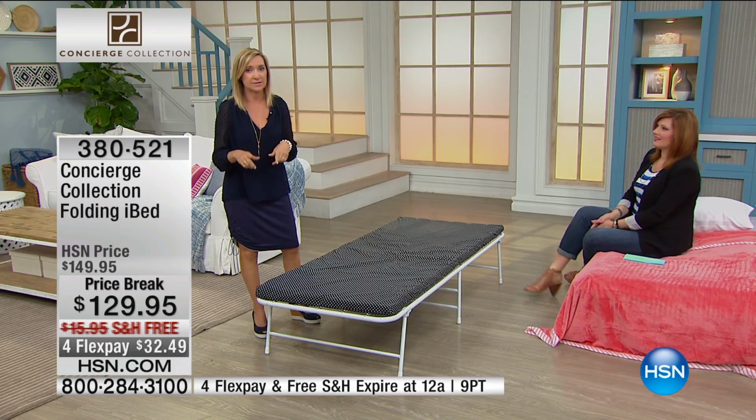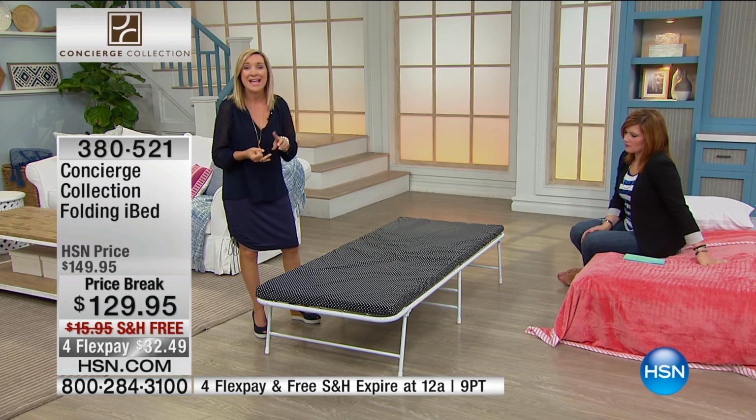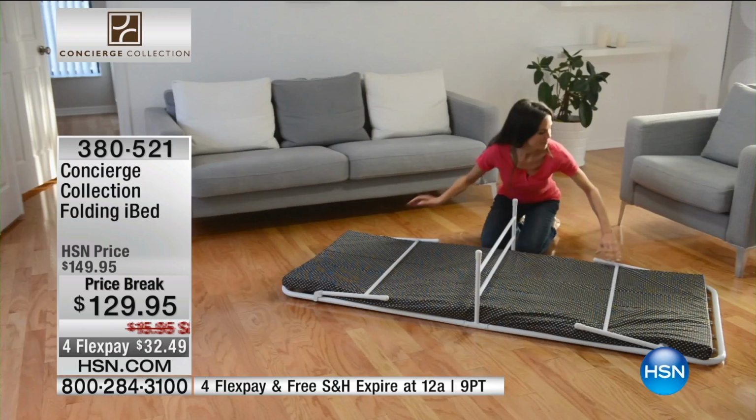I have stairs in my house, and so I can take this bed anywhere in my house. It's 26 pounds. It's not heavy, it's not cumbersome, and it doesn't take up a lot of space in your home. A lot of us are downsizing. We're limited on space.